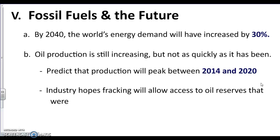So have we seen the peak for fossil fuels? What does that mean? Okay. Well, the petroleum and gas industry hopes that the fracking process will allow access to the oil reserves that previously were inaccessible, that we could not get to.